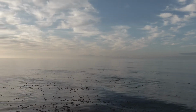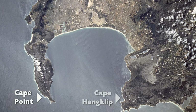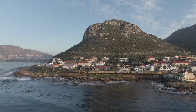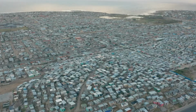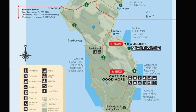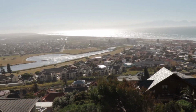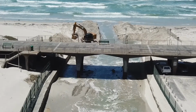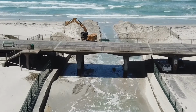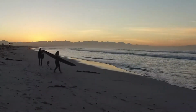False Bay is a large bay in the southwest of South Africa. It covers approximately 1,000 square kilometers. If you face north, Cape Point is west and Cape Hangklip east. Part of the bay is bordered by the city of Cape Town and includes formal and informal residential areas and industrial areas. It also includes part of Table Mountain National Park Marine Protected Area and the whole of the Helderberg Marine Protected Area. There are 11 relatively small estuaries discharging into the bay, including the Zandvlei estuary, the largest in the bay. The water quality discharging from the estuary can have significant impacts on the nearby recreational beach Muizenberg.